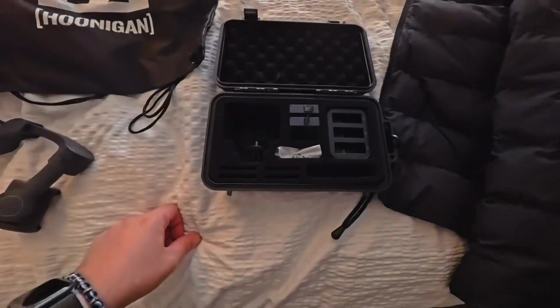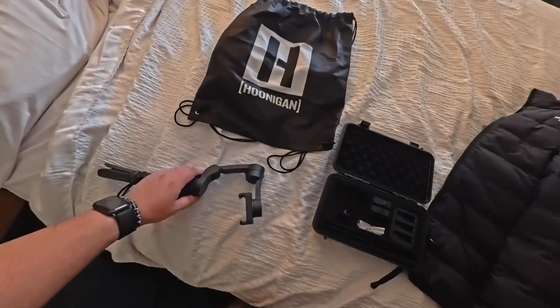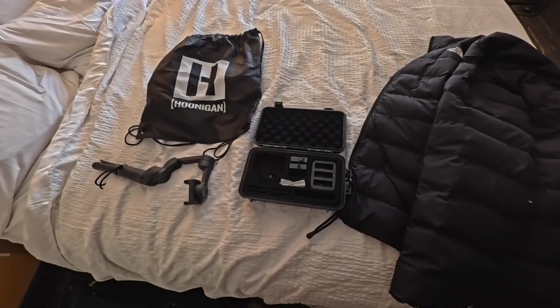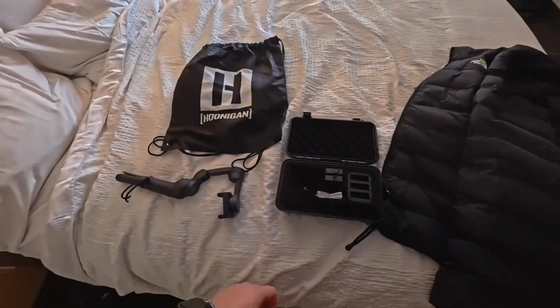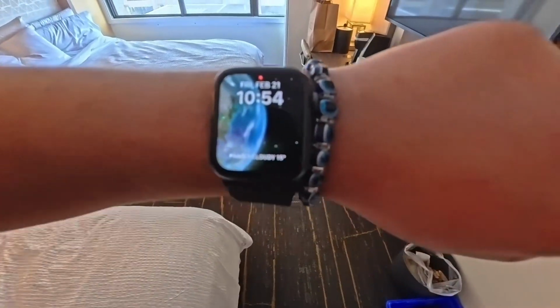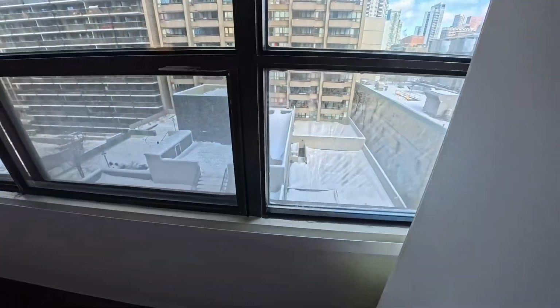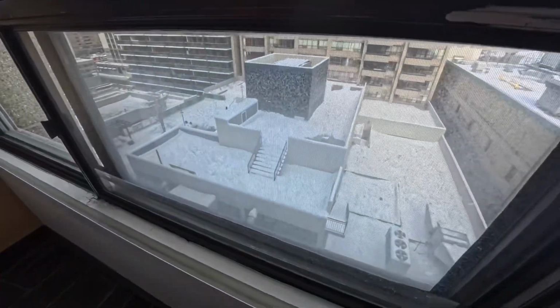Okay, so we got our battery packs, phone stabilizer in case we want to shoot some iPhone footage, goodies bag. I think we're all set. It is 10:54 a.m. Right now it is 15 degrees. Check all that out.